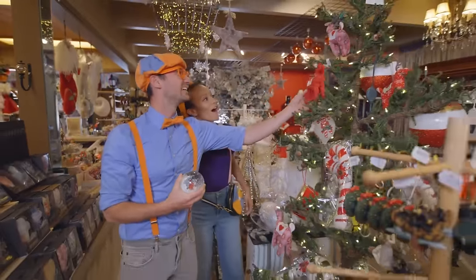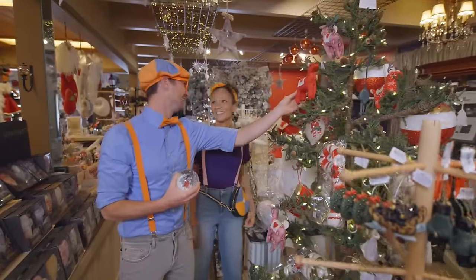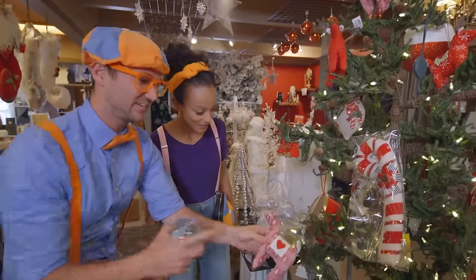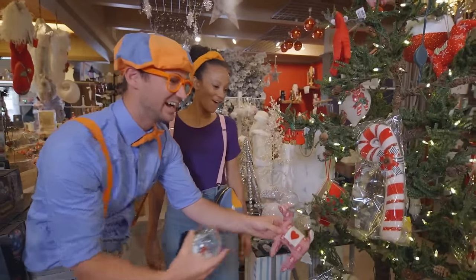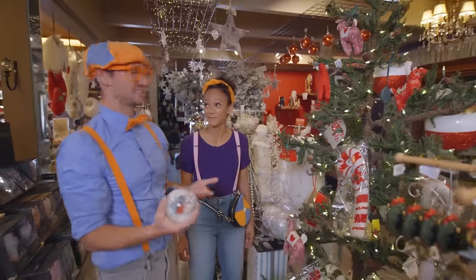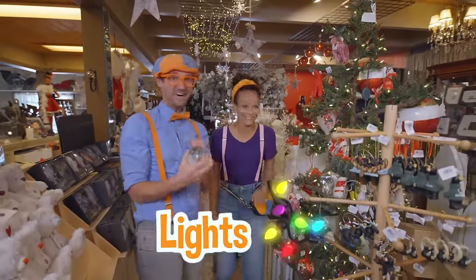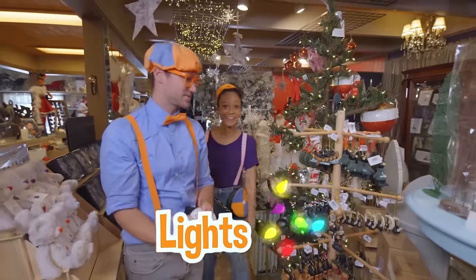Ooh, and look. Yeah. I know what that is. Yeah, it's a reindeer. Yeah. Oh, here's one right here, too. Oh, with a cute heart on it. Aww. Yeah, probably because Christmas is a time of love. That's right, and I love Christmas lights. Whoa, yeah, they're so bright on the Christmas tree.